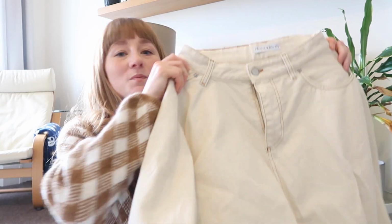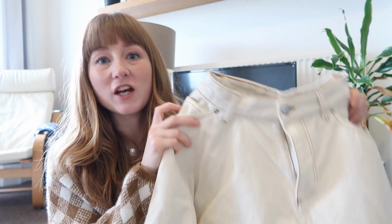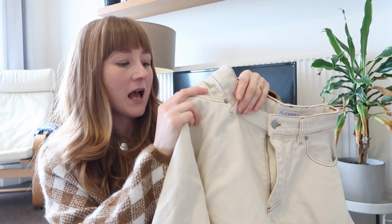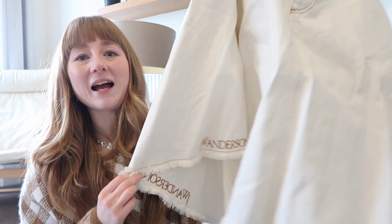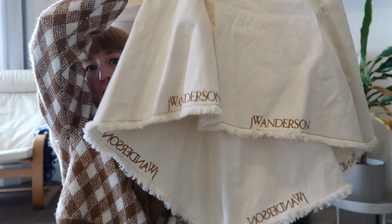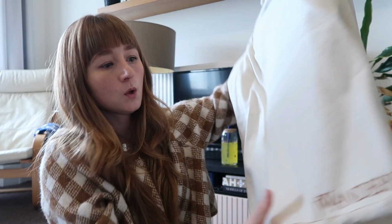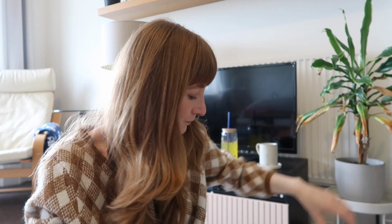So this was my first designer purchase on Vinted, and it was a big one. It's a J.W. Anderson skirt, and it's from spring summer 2020, 2021, 2022, one of those. And it's the asymmetric skirt, so it's got this asymmetric hem at the bottom with the J.W. Anderson logo running along the hem.